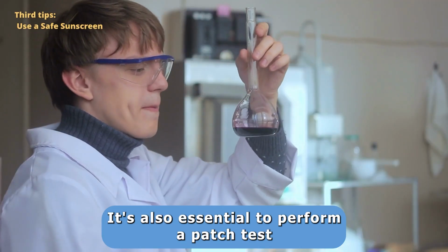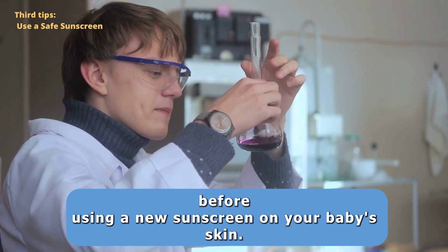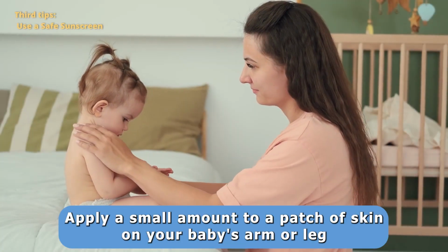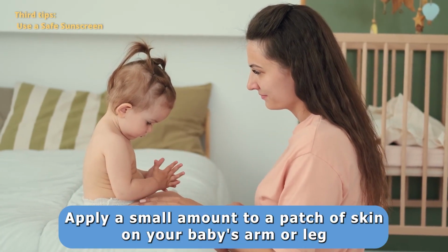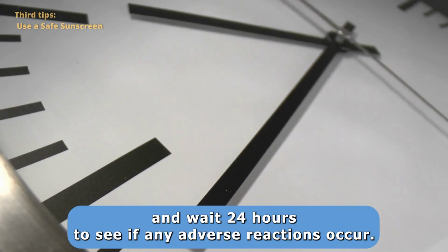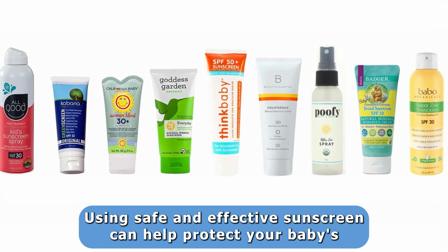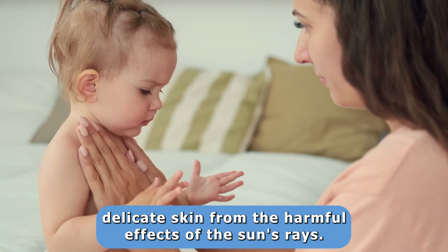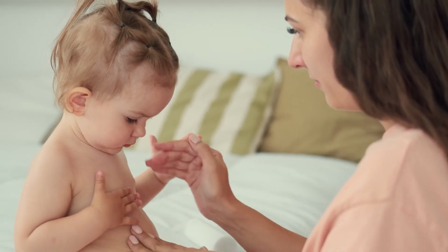It's also essential to perform a patch test before using a new sunscreen on your baby's skin. Apply a small amount to a patch of skin on your baby's arm or leg and wait 24 hours to see if any adverse reactions occur. Using safe and effective sunscreen can help protect your baby's delicate skin from the harmful effects of the sun's rays.